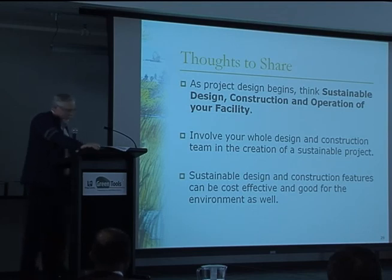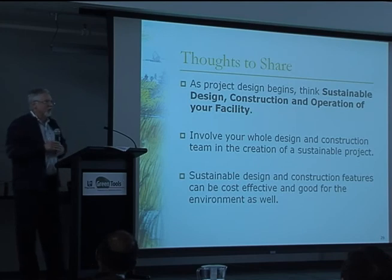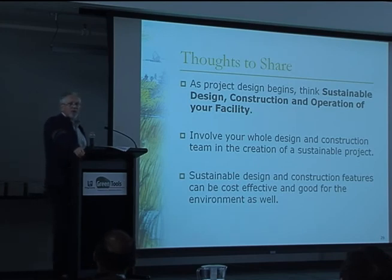Involve the whole design and construction team. That's the other piece, the construction team. With the construction team on this building, we sat down with them when we started and told them what this building is meant to be and do and why. And it made a tremendous difference to them. They were behind this project from the beginning, trying to give us the best quality on each of these sometimes unique features for them to construct, and working really hard along with us to make this happen.